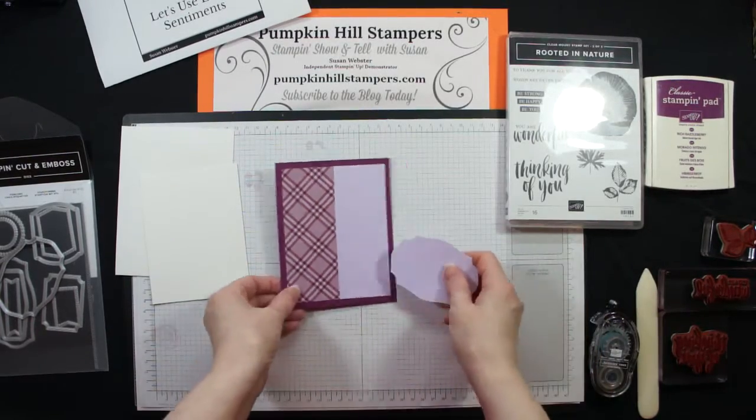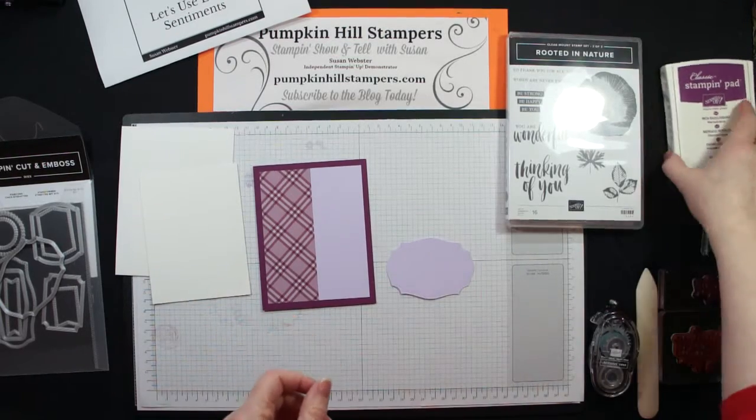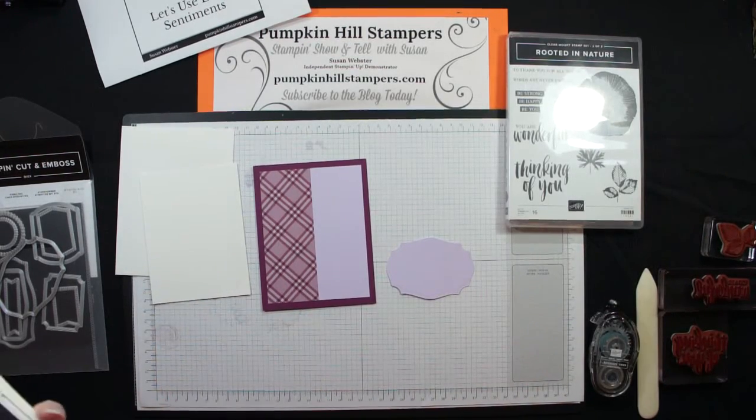Okay, we're going to stamp our sentiment in the Rich Razzleberry ink.